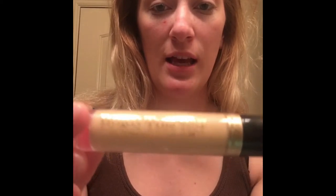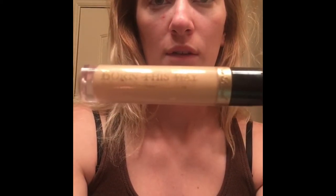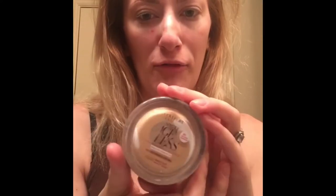I get super oily after my makeup. This is really annoying. The third thing I bought, this was all at Ulta, was this. And so if you can tell what that is, it's Born This Way Natural Radiant Concealer. And my base is CoverGirl. It's nothing. I just throw a lot on.